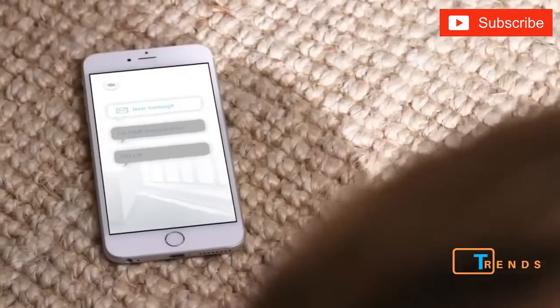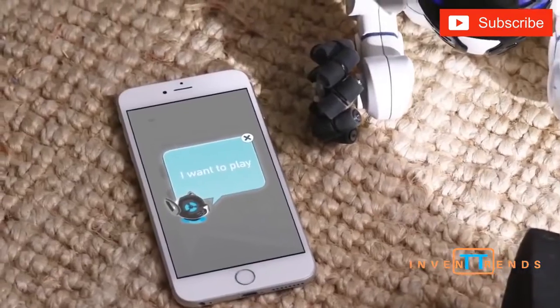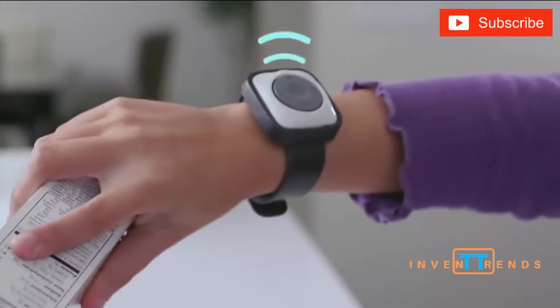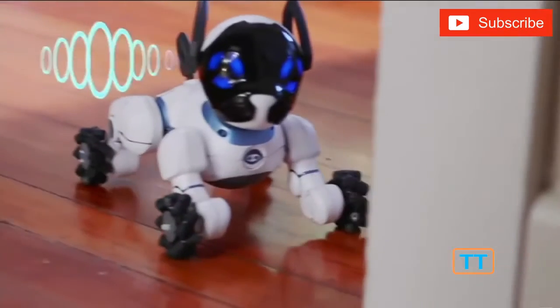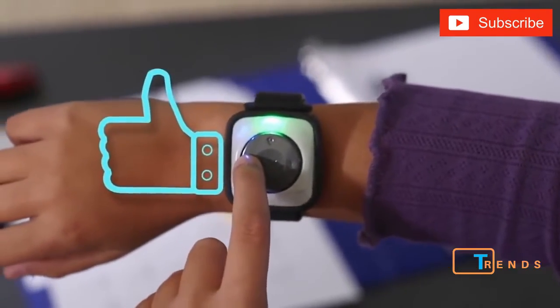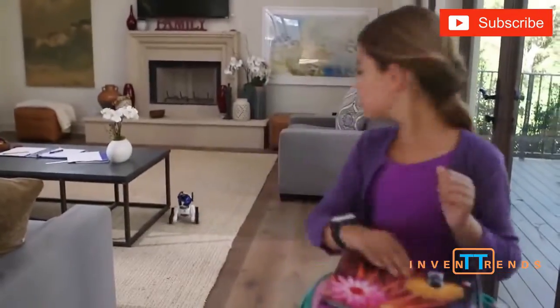Unfortunately, the toy was not equipped with voice recognition technology, but a special bracelet is included as a control panel. It allows the CyberDog to recognize the host from a distance, and to perceive the commands passed through the bracelet, among which are come to me, dance, sit, and lie down.